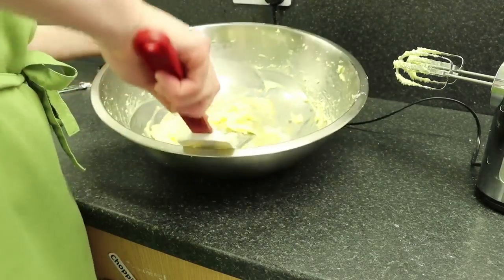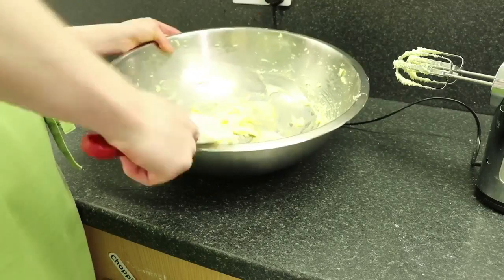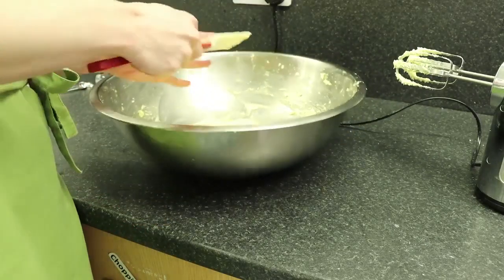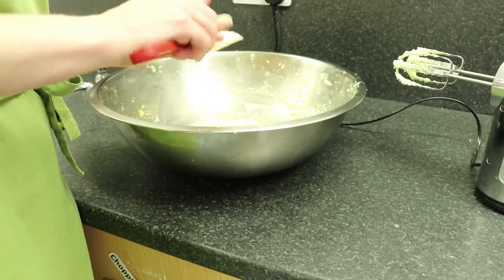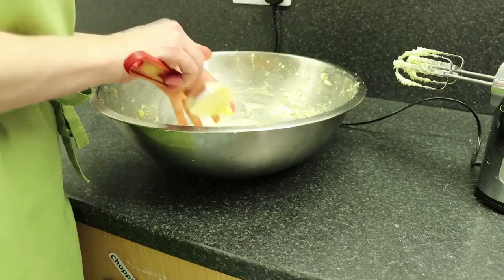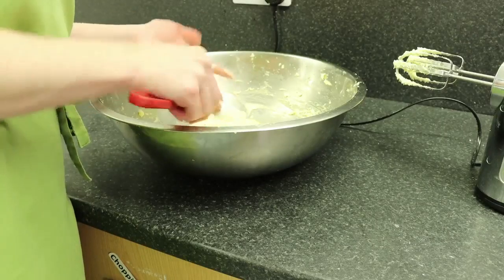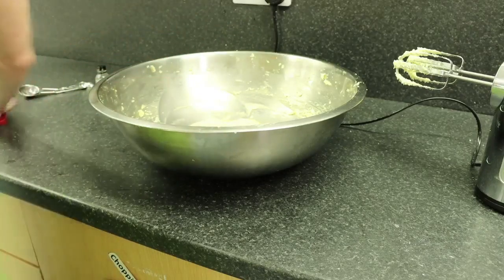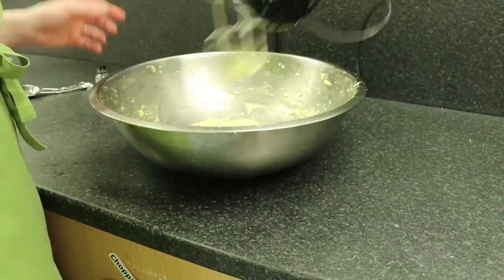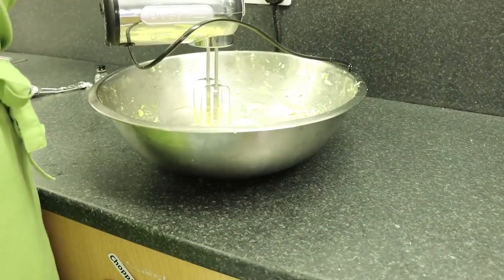So scrape this off on the side and then we'll get the whisk in to do the rest of the work. If you need to use your fingers, do try to remember not to lick them. There is raw egg here, even though it seemed very tempting. Okay, we're just going to finish combining this and then we're going to put our flour in.